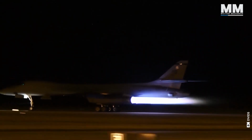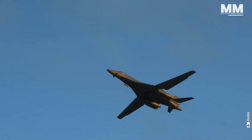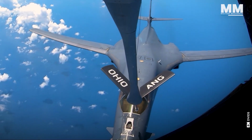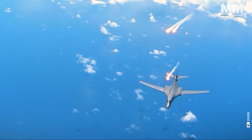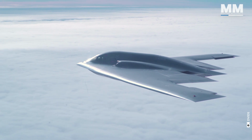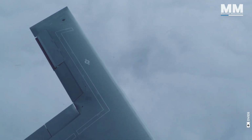While the B-1B, with its impressive speed and payload capacity, excels in delivering massive quantities of precision and non-precision weapons, it operates under the limitation of being more detectable by enemy radar systems. Enter the B-2 Spirit, a leap forward in stealth technology.